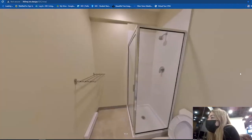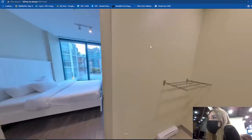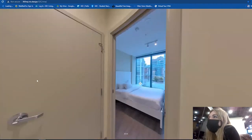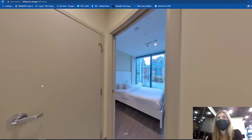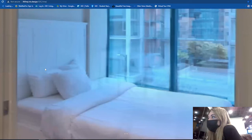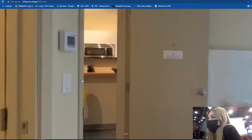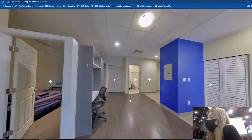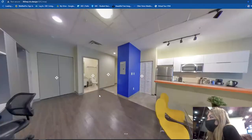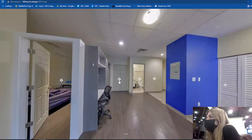We have a standing shower. And there's another door here. So you can enter this bathroom through the master bedroom, or you can just enter it through the living room area. So let's get out of here. Okay, good. I think that's all about the space here.